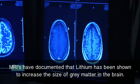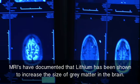And if that's not enough, MRIs have documented that lithium has been shown to increase the size of gray matter in the brain. As you know, gray matter in the brain is responsible for processing information, acquiring knowledge, judgment, problem solving, and decision making, even language. Other studies have shown lithium to increase the part of the brain associated with emotion and memory, the hippocampus.